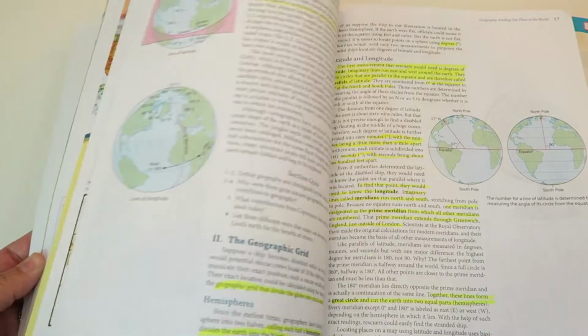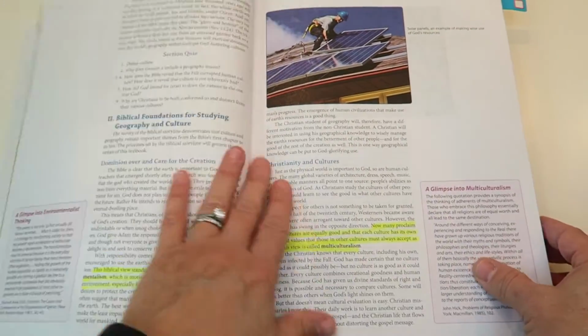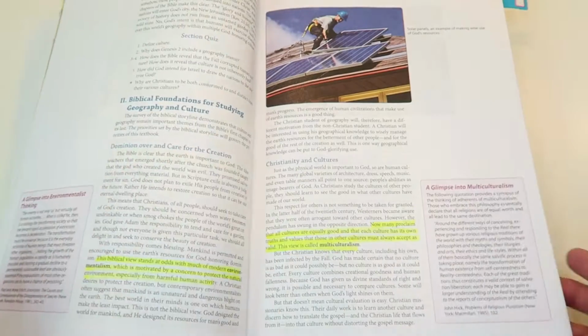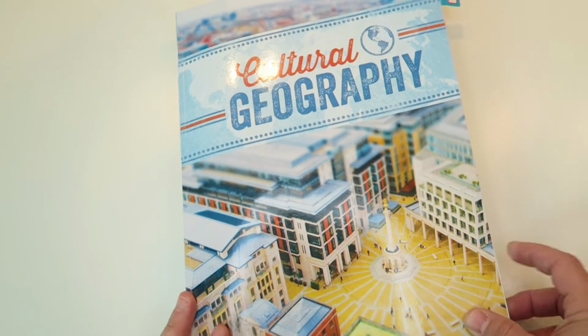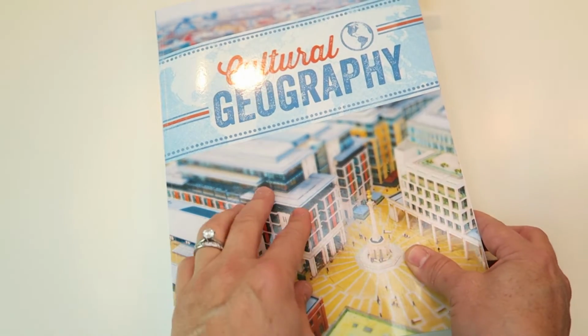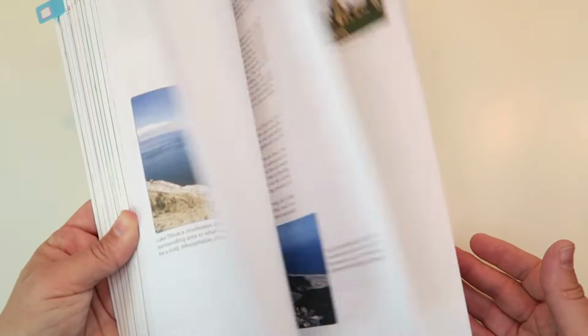So this is what the textbook looks like. Your student reads, and then they've got all kinds of different topics in here. This particular one is cultural geography. So this is the 9th grade BJU distance online learning history course, and that's what we're doing this year. But it's a nice colorful book.